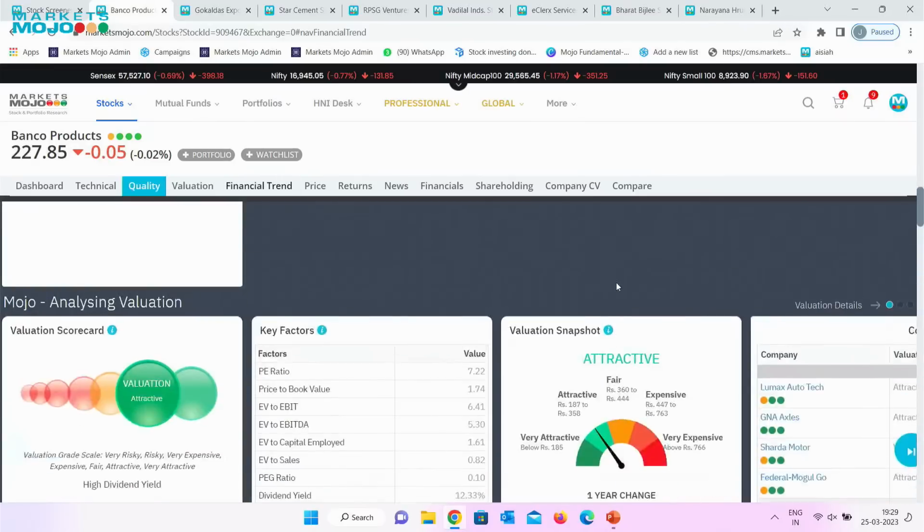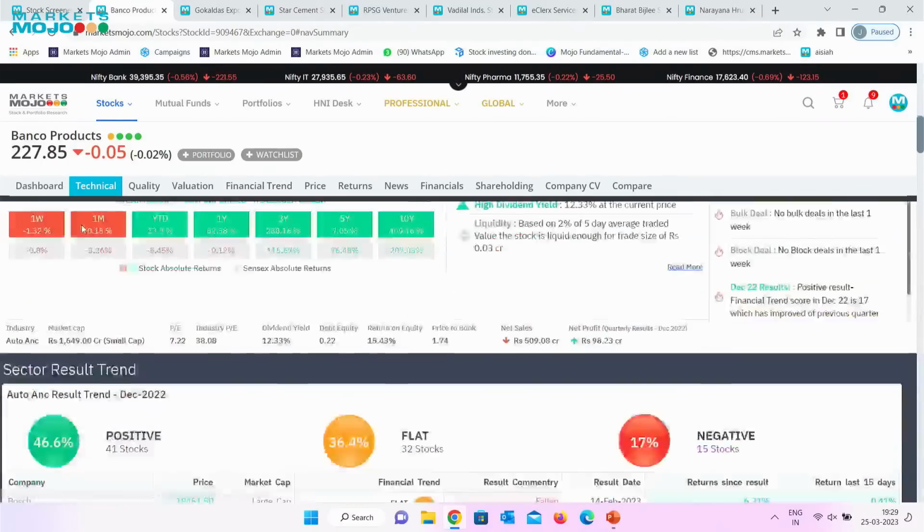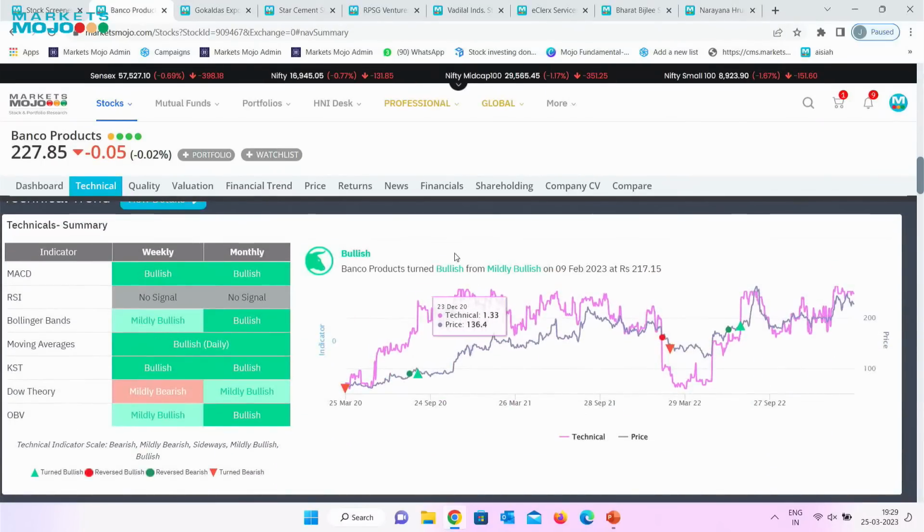The current score of this particular company is buy. Apart from the valuation, you should always look at the score of the company. Just remember that the quality is average, so it's for a higher risk investor, and it's also a small cap company. So there is a high amount of risk involved in this stock. Just for the safe side, if you look at the technicals, it has turned bullish from mildly bullish on 9th Feb. So around 45 to 50 days ago, it actually turned bullish.